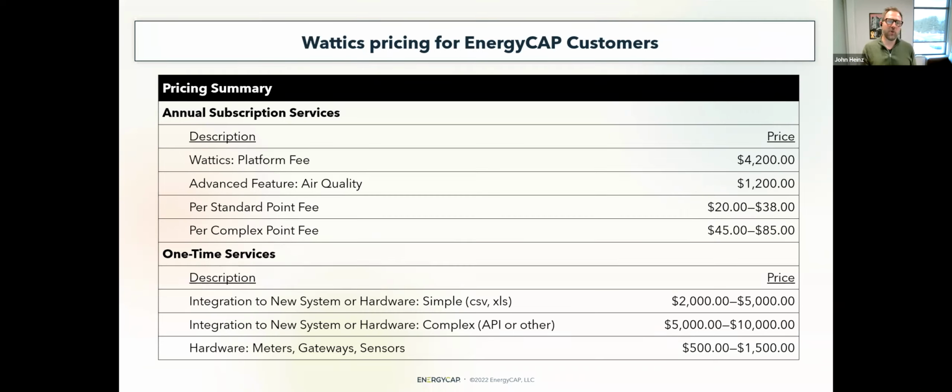And then a complex point would mainly apply for electricity if you need to track power quality and a bunch of variables. The cost to track those points is a bit higher because more data is coming in.